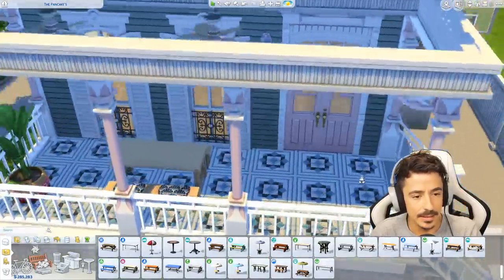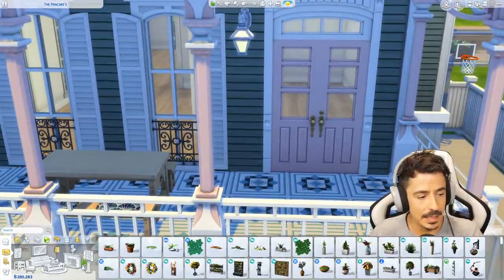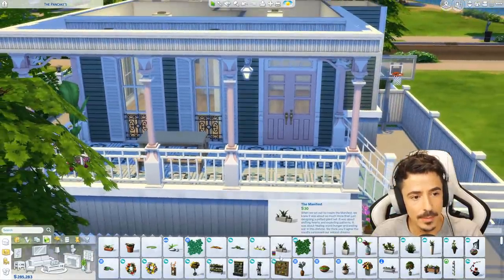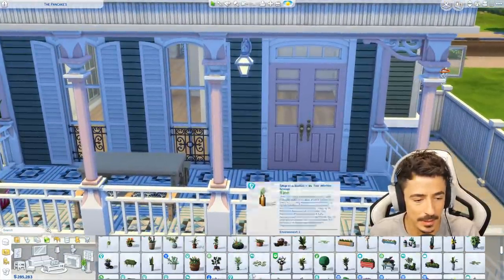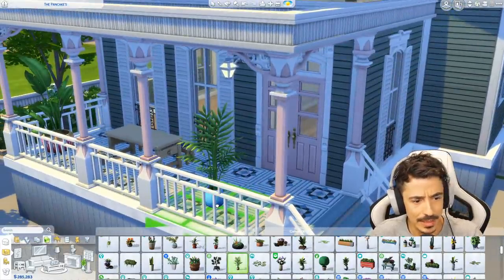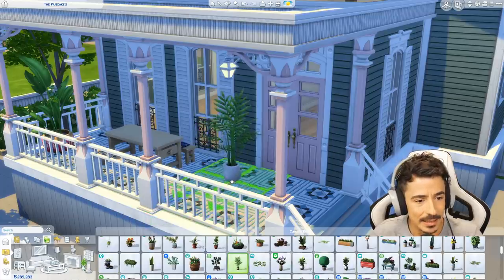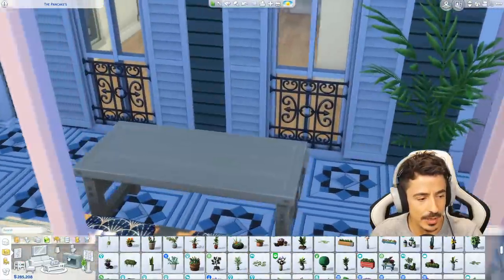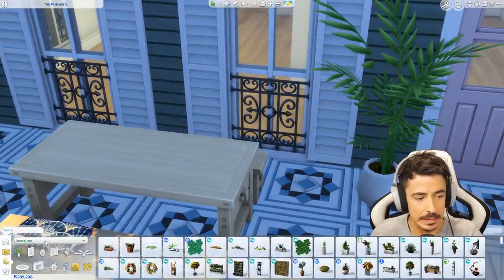Yes, that's nice. Okay. And then another little plant here as well. Maybe a vertical planter, but I'm not going to add a vertical planter in. We need to get some more New Orleans-esque foliage. So maybe a few of these plants here would look nice. Yep, we can do that. And then I'm going to put a nice little light on top of here. Yes, I am.